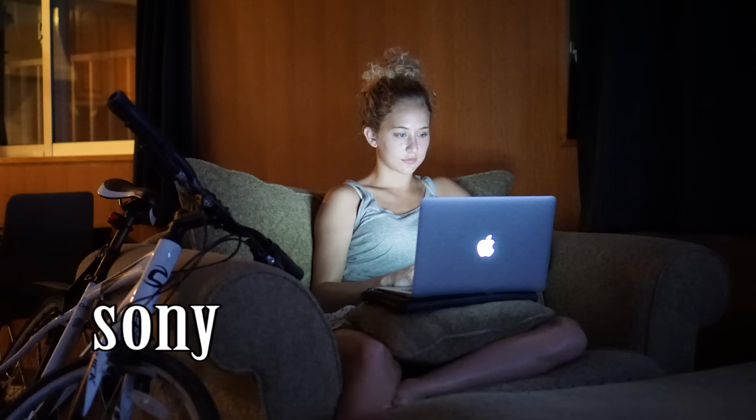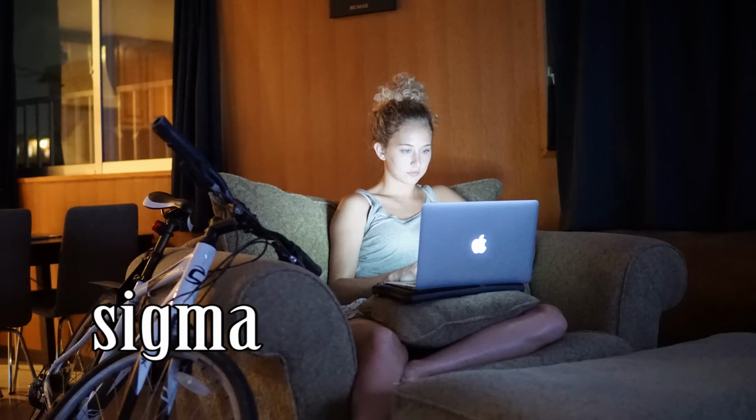Now, while the Sigma did hunt a little more at night, I was able to capture this shot handheld. And as you can see, it is a little bit brighter than the Sony because of the f1.4 aperture. But both images are equally impressive when you consider that they were shot indoors in such poor conditions.